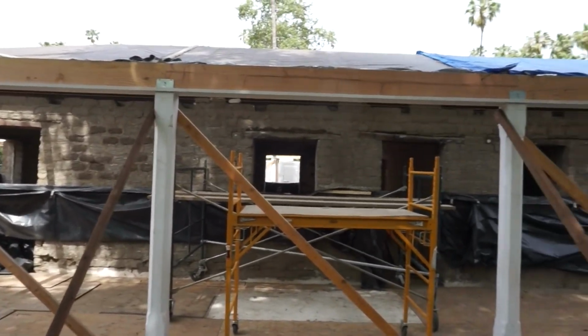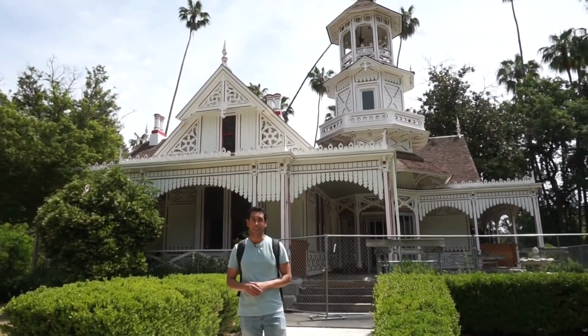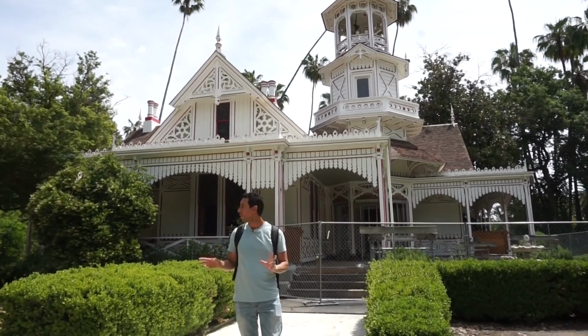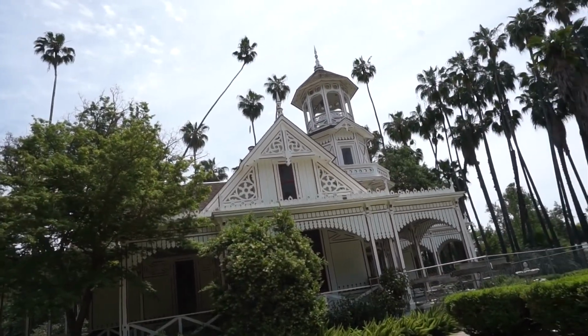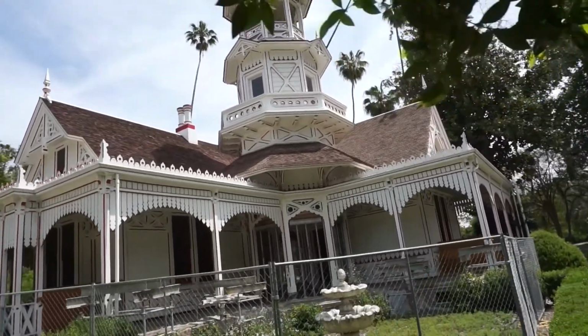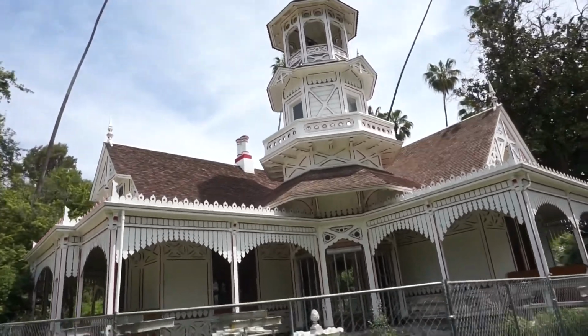This is another building designated California Historical Landmark. The Queen Anne Cottage is another California Historic Landmark. And right now we don't have access inside. It's all fenced up, but we can go around the perimeter. The Queen Anne Cottage was built a few years after the coach barn in 1885 and designed by the same architect. It's been speculated that Mr.